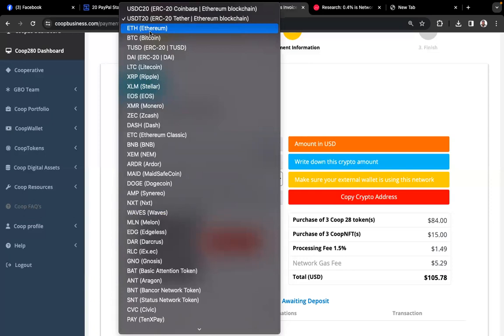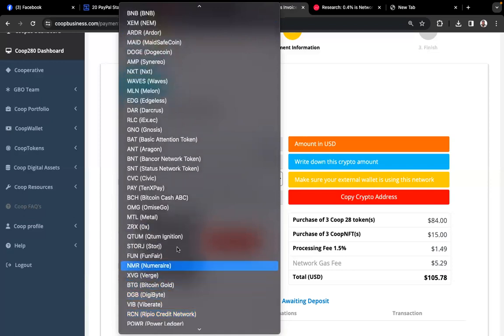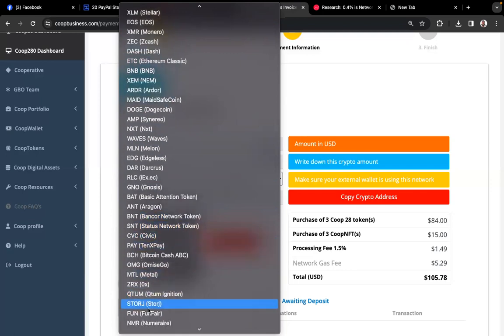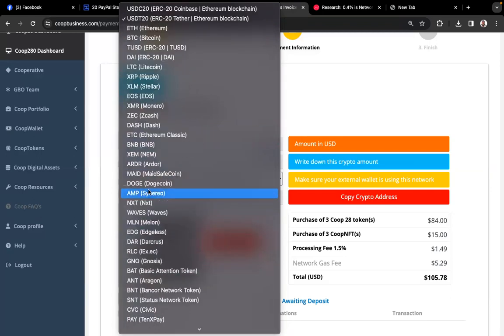So for the most part, the most popular one, we have Tron Network. And we also have Trust Wallet. A lot of people use their Trust Wallet and they send the crypto over that way. The only coin we don't have is the stable coin on the Tron network. So we don't have the TRC20, but you can use the regular TRX Tron right here. You can use that, but we don't have the USDT TRC20 that you just said before.